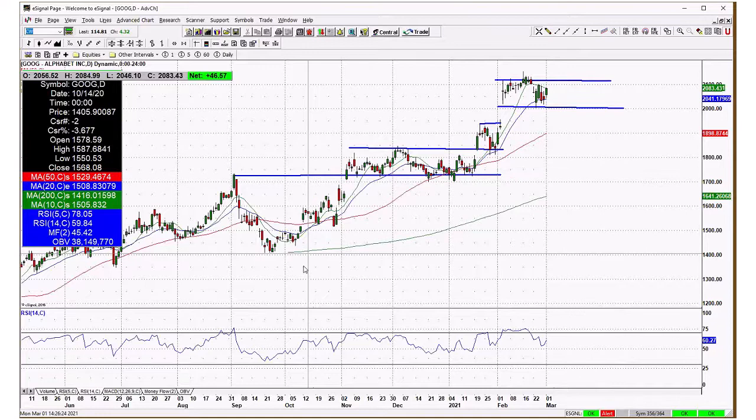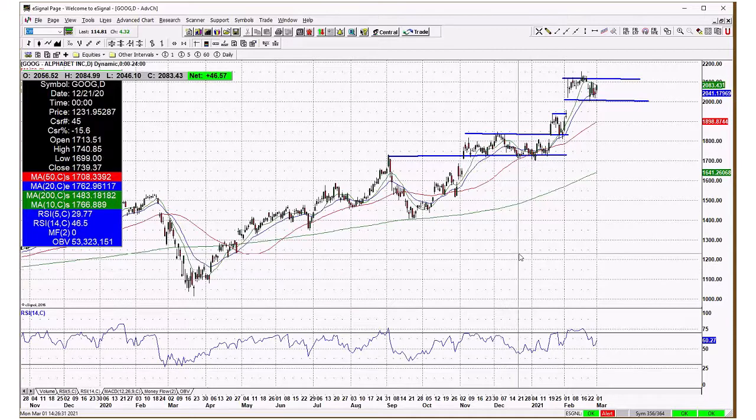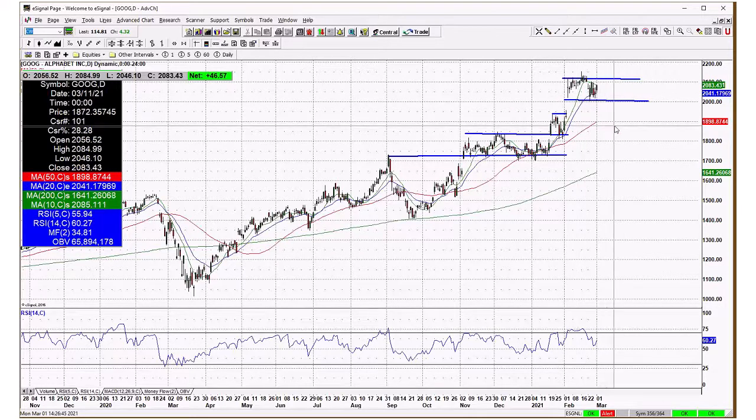But it's one of those names that when it does correct, everyone's buying it up when it turns off the lows. So, like you said, it should be a staple in your portfolio. Hopefully by now, after all these years. That's it. I don't really have much else to say about Google. Short-term trading, it's got to be above 2,000. If it does come back in, of course, you're watching the 50-day moving average around 1,900.